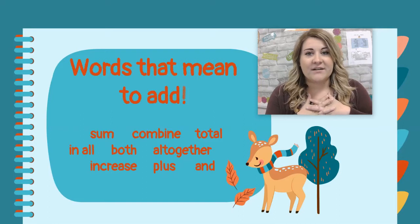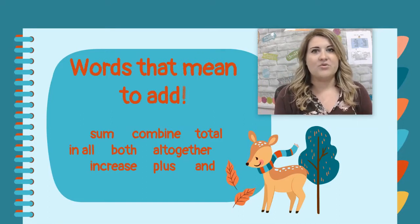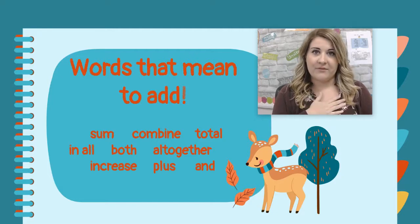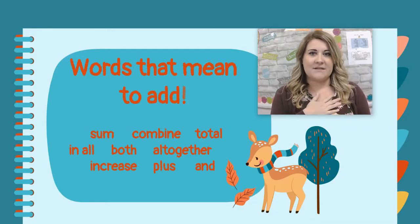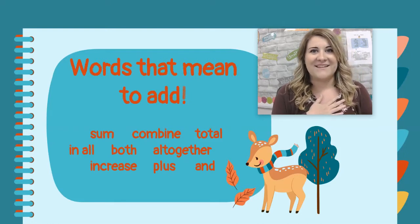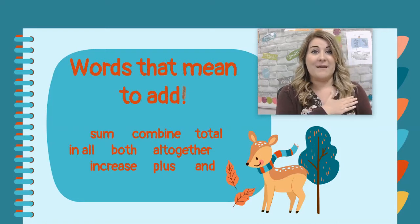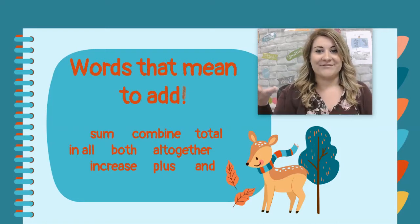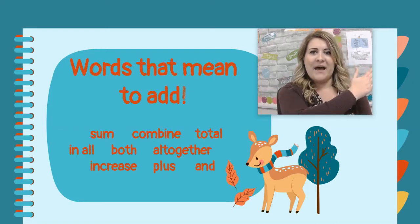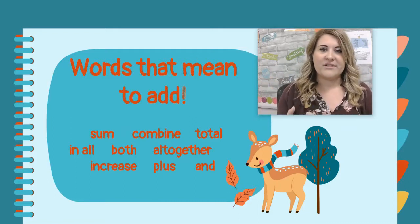Miss Weaver and her brother Trent went to the grocery store. Miss Weaver bought 8 bananas and her brother Trent bought 6 bananas. How many bananas did they buy in all? How many bananas did they buy both together? How many bananas did they buy all together? I used all 3 of those different words and phrases because those all mean to add.